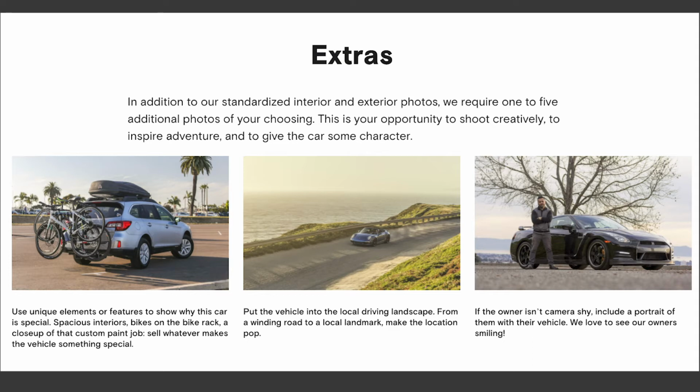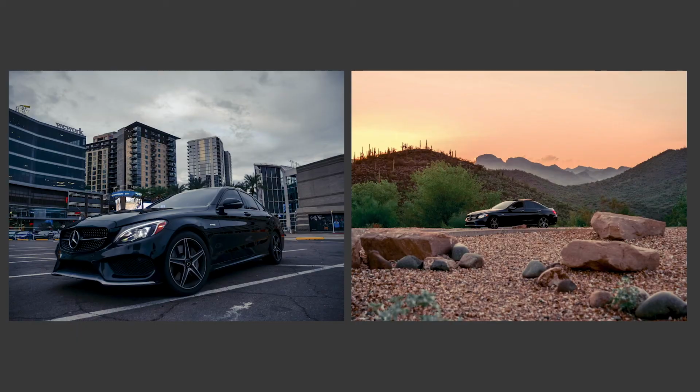So you can move a little closer, show some of the headlights, the rear lights. You can add props like bicycles if you have a rack on top of your car. Switch up the locations a little bit. That's something that I do on my profile. So I have one location where I'm downtown in the city, and I have another location where we're up in the mountains to add a little bit of creativity and variation.